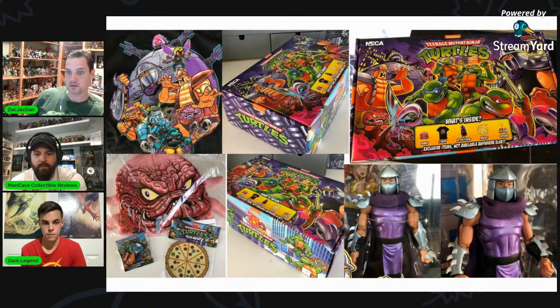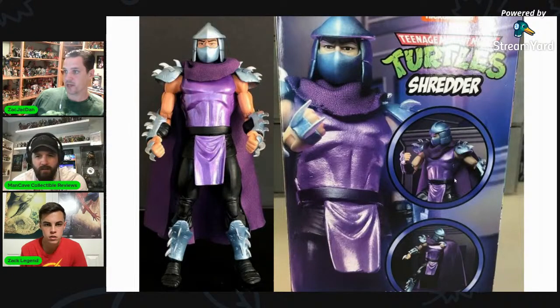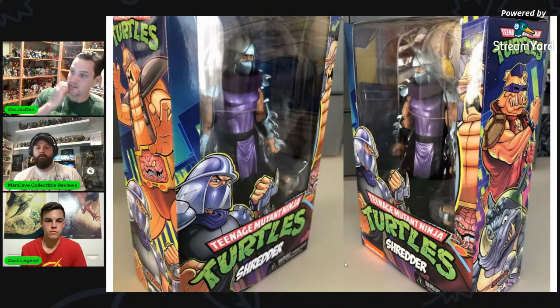Do we have a picture of what the Shredder comes in? Is he in a box in the box, or is he just kind of loose? Here is the back of the package that he is physically in. Okay. And then here is the box. So you have a box within a box. I love that box. Look at the artwork on that box.